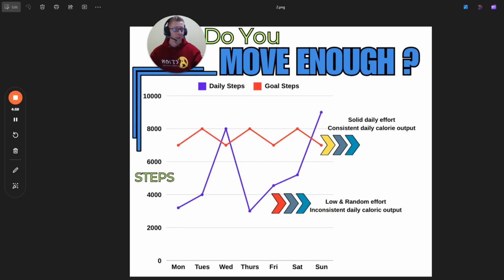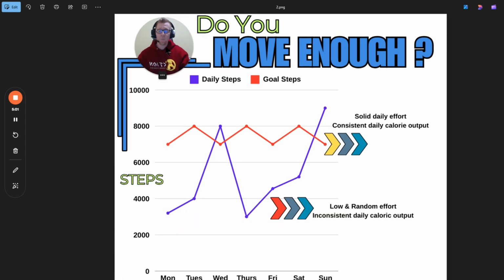Okay, so let's go into this next slide. Cool examples here. So here's steps down here, 10,000, 8,000, 6,000. So when I'm telling people to analyze their steps, this is kind of what I see. I see this tiny 3,000 and then a jump to 4 right here. And then we get up to like this 8,000 day. They're like, man, I got to get stepping. I got to do something.